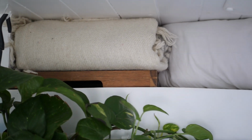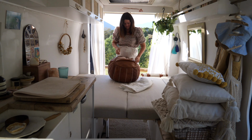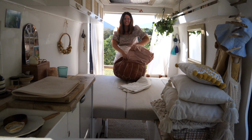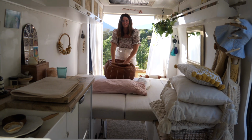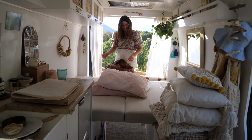So here I have my bottom sheets and pillows. I actually have 4 pillows, even though there's only 1 person in the bed normally. But I love to have loads of pillows. It's a bit like Mary Poppins' bag. There we go.